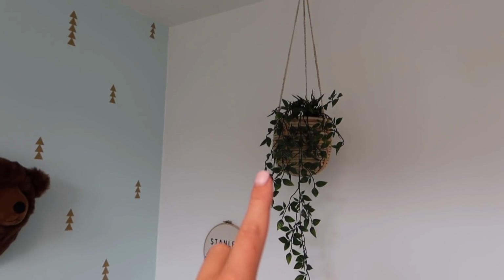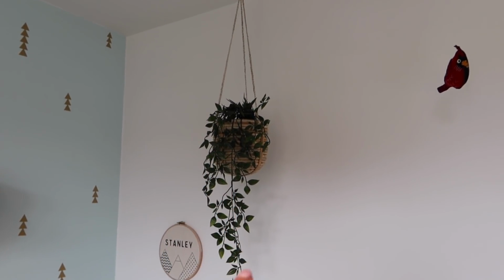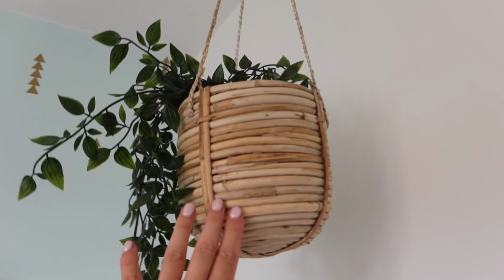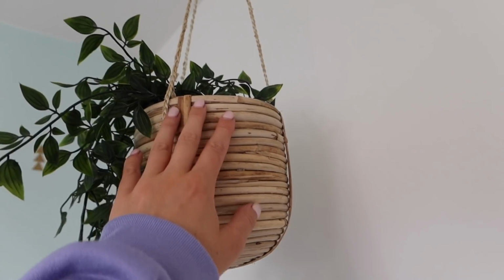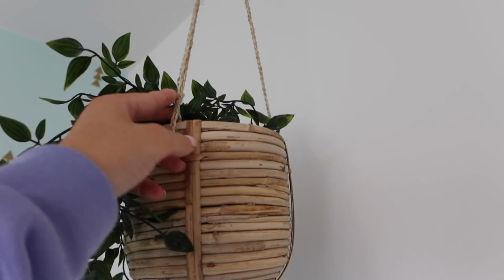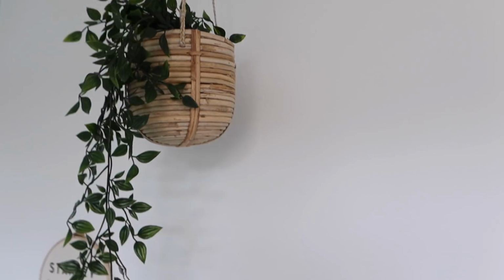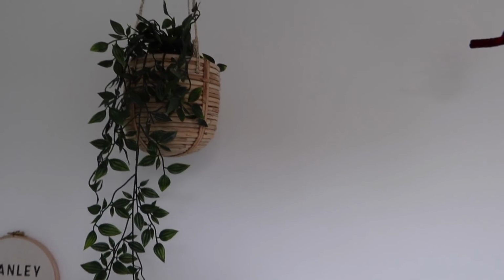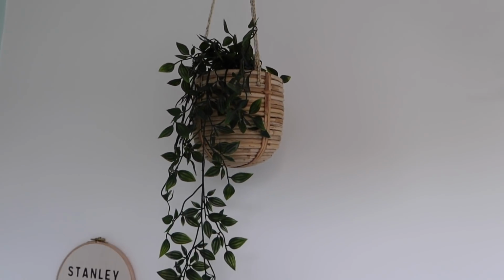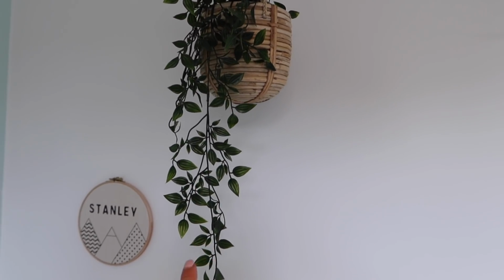This hanging plant here is from Ikea, and the wooden hanging basket that it's in is actually from H&M, and it's really pretty. I love how it's woven here, and then there's little threaded straps there. I've hung that just to the side of his cot, so there's no danger of it falling on him, but it just adds a little bit of nature into the room and another focal point, and he likes to look at this before he goes to sleep as well because he points to it and he shows me.